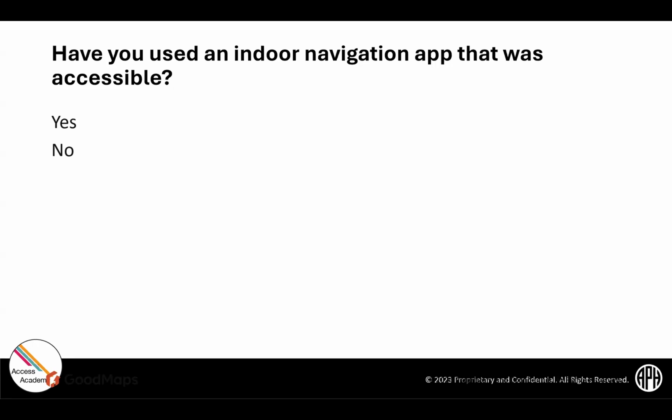We'll say if it's a no, we've got to get that changed. All right, GoodMaps downloaded. It looks like it was a definite no. There was no yes. Well, that's perfect. We'll try and change that today or in the near future.